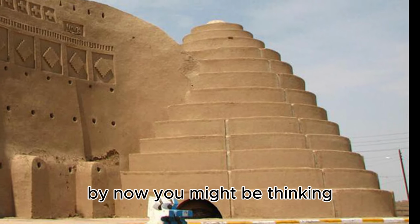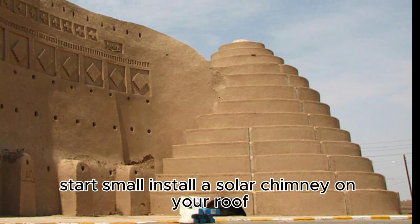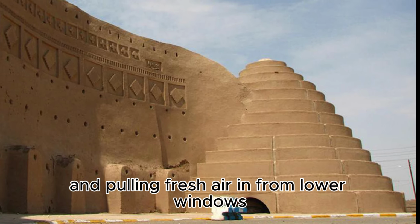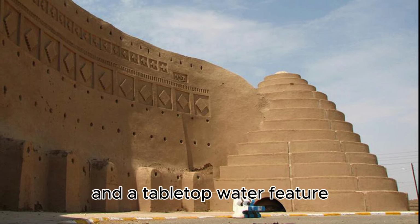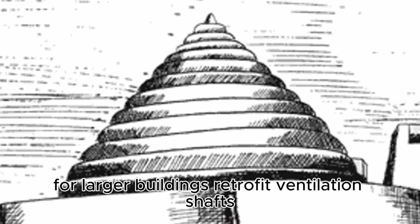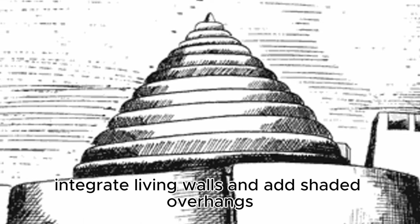By now you might be thinking, how can I actually apply these tricks? Start small. Install a solar chimney on your roof, a blackened vertical duct that heats up, drawing air upward and pulling fresh air in from lower windows. Pair it with strategically placed vegetation and a tabletop water feature, and you've got a micro Ottoman palace in your backyard.